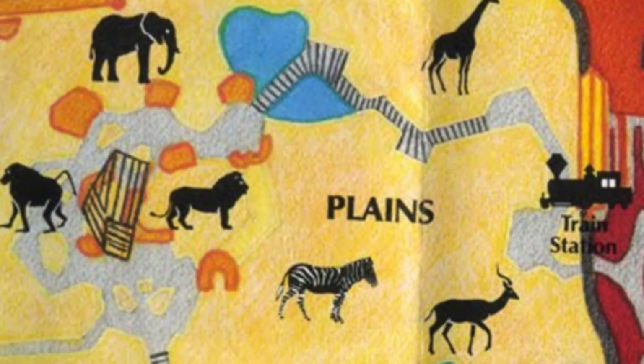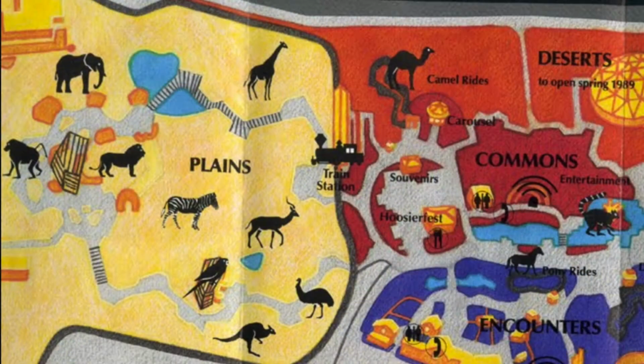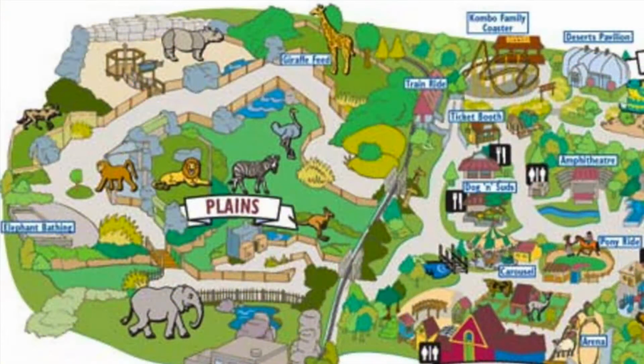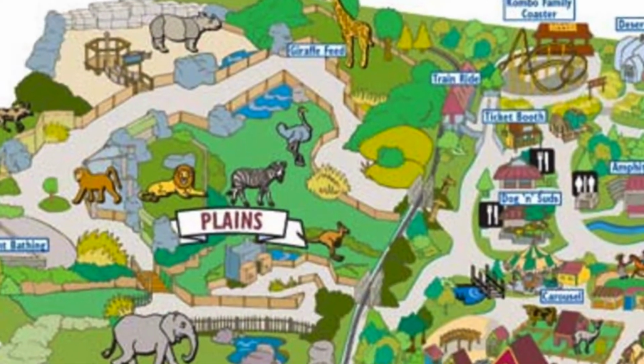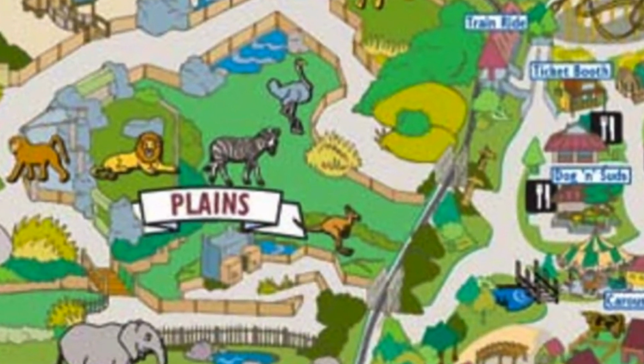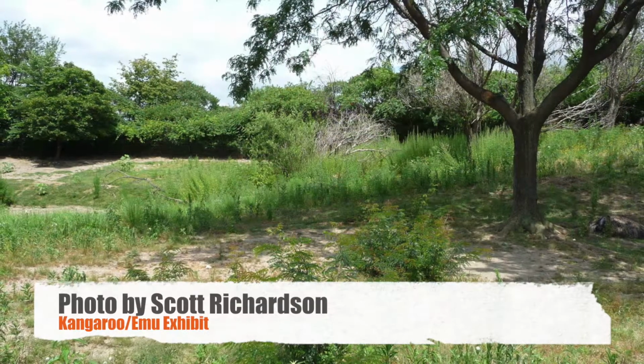The current Indianapolis Zoo opened in 1988, and throughout its relatively short existence, little has changed. Looking at the zoo's first map, their Plains exhibit is very similar to what it is today, with a few animals and exhibits added along the way. It always wasn't just home to African animals. It says it in the name, plains, which are grassland fields found in many parts of the world.